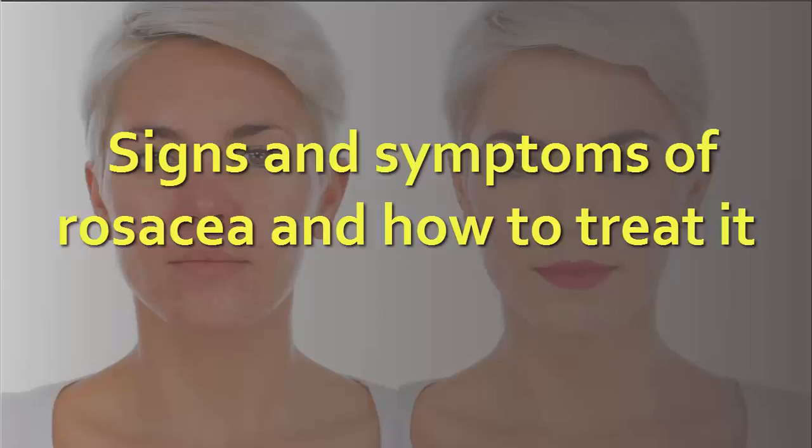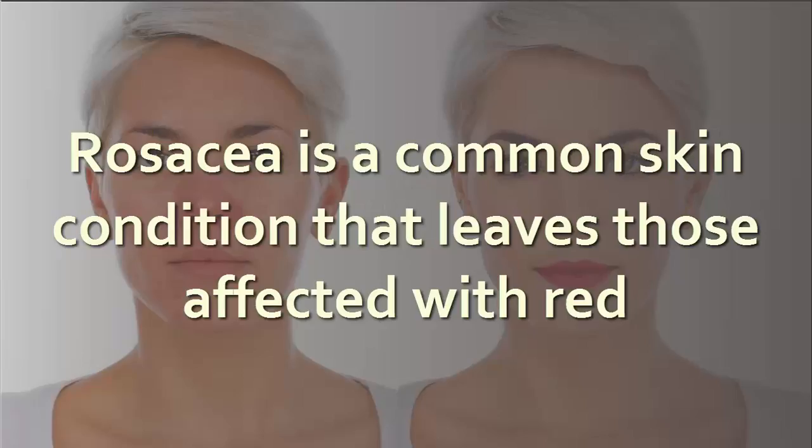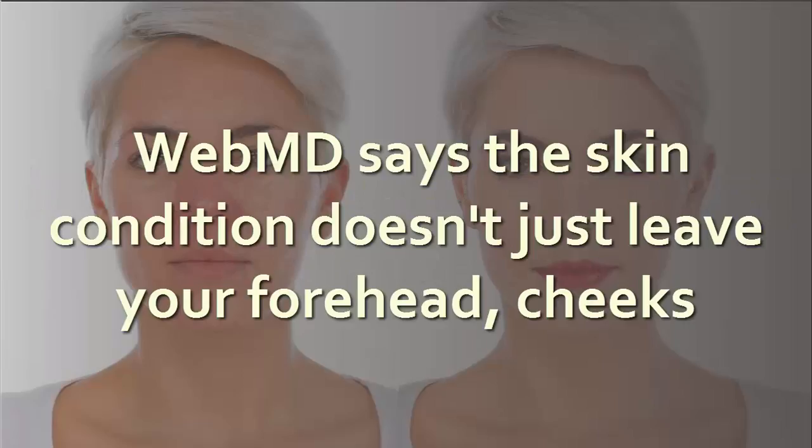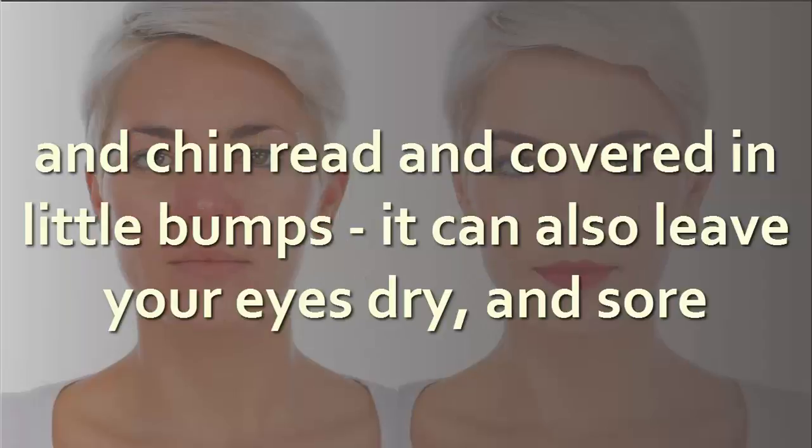Signs and symptoms of rosacea and how to treat it. Rosacea is a common skin condition that leaves those affected with red bumpy skin, and often feeling uncomfortable. WebMD says the skin condition doesn't just leave your forehead, cheeks, and chin red and covered in little bumps, it can also leave your eyes dry and sore.